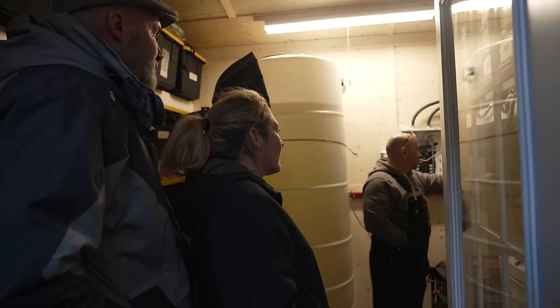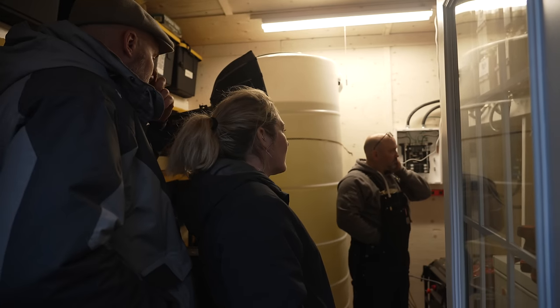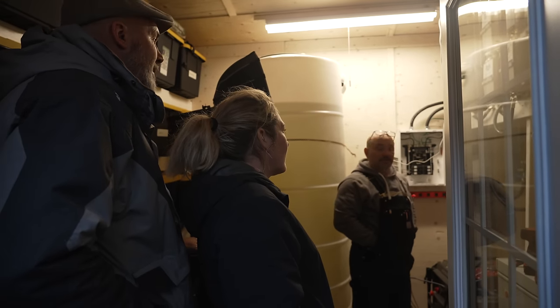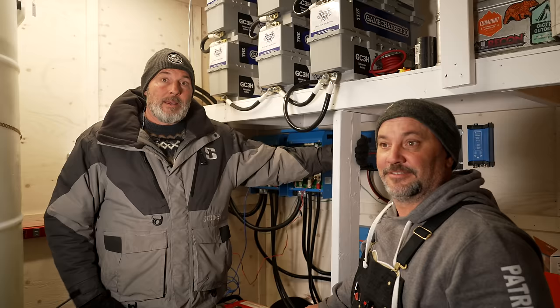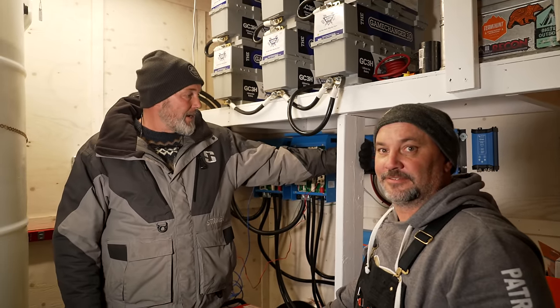Generator and hook that into your AC in on both of those. That's the next thing I got to do. That'll be the automatic kind of kick in thing. Yeah, so and that's going to be charging. That'll charge now.